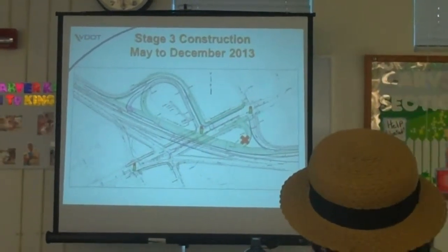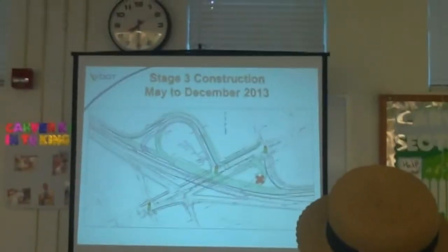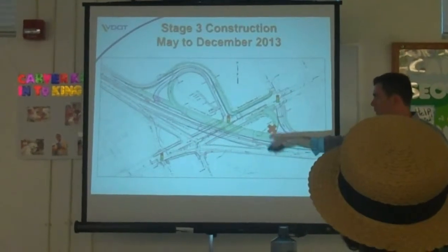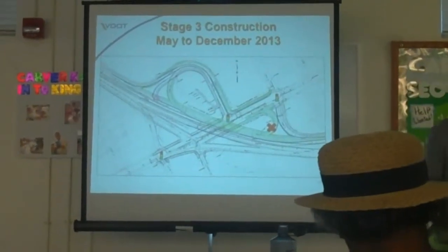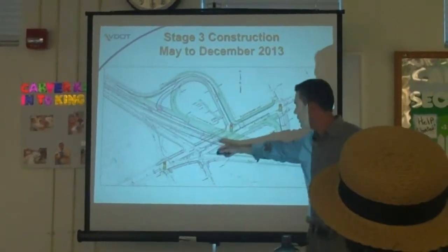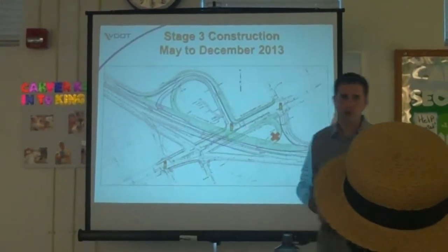We're also going to, probably about August time frame, close this ramp here, which is actually ramp C. We're going to close that. We need to build a new ramp. When we actually close that, we'll have this signal activated here, so people traveling eastbound on Columbia Pike can make a left and go north on Route 27.